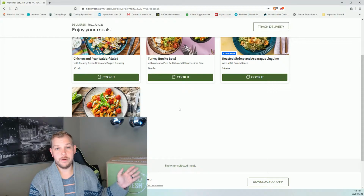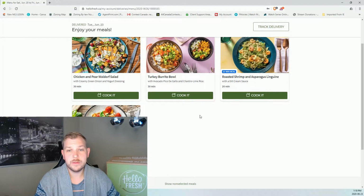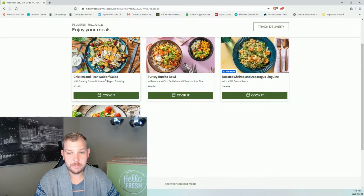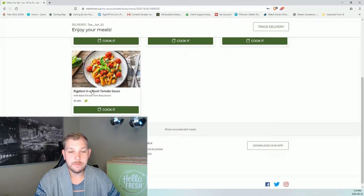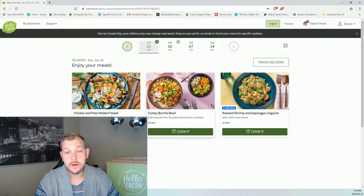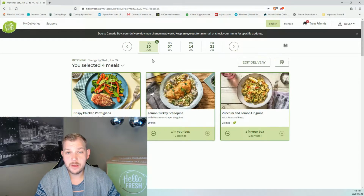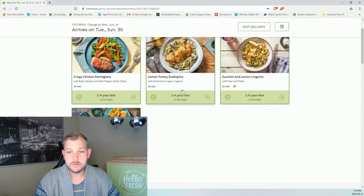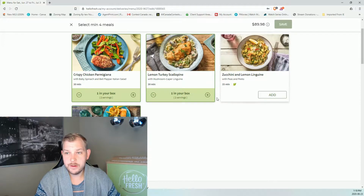This is the one we're going to open up together here, so you can kind of see what the layout's like. So we've got the turkey burrito bowl, the chicken pear Waldorf salad, roasted shrimp and asparagus linguine, and then rigatoni in a tomato blush sauce. So they send four. You can add further meals if you want to add more and pay more. And for these guys here, you'll see it's already on its way. So all you do is go in, click the minus sign on something that you wouldn't want. Say, for example, okay, we'll take that off. It'll remove it, and then you just scroll down.